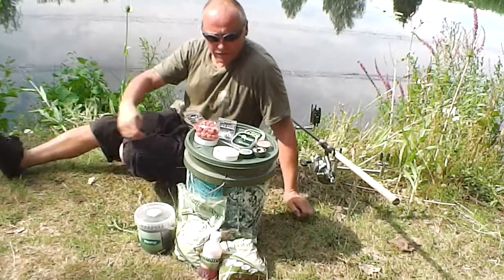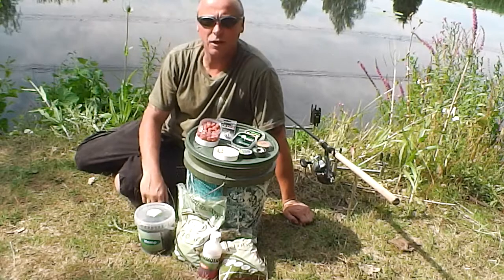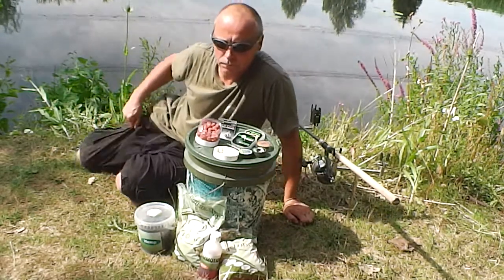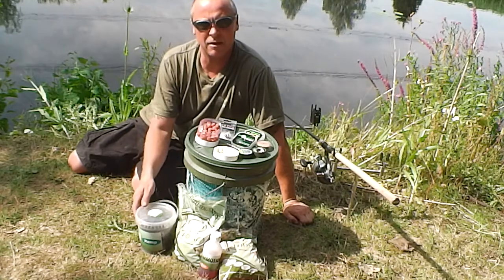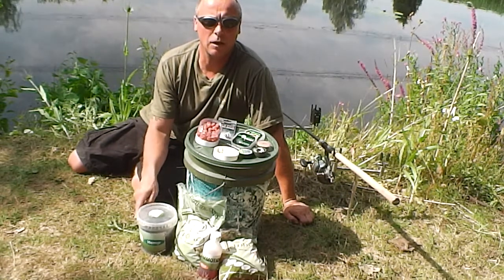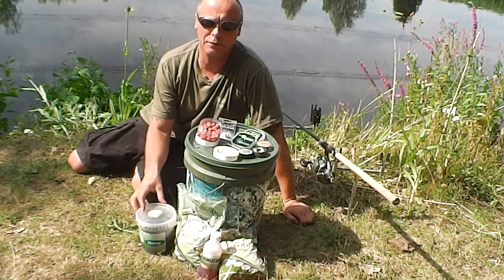Here we go then, the secret world of the bivvy rat. Popped down last night, see what was going off down here. Ended up staying and got myself a couple of little fish, one of the stockies, a little common, £8 to £10-ish, and I did get a leather, ounce under £25, so well chuffed with that.